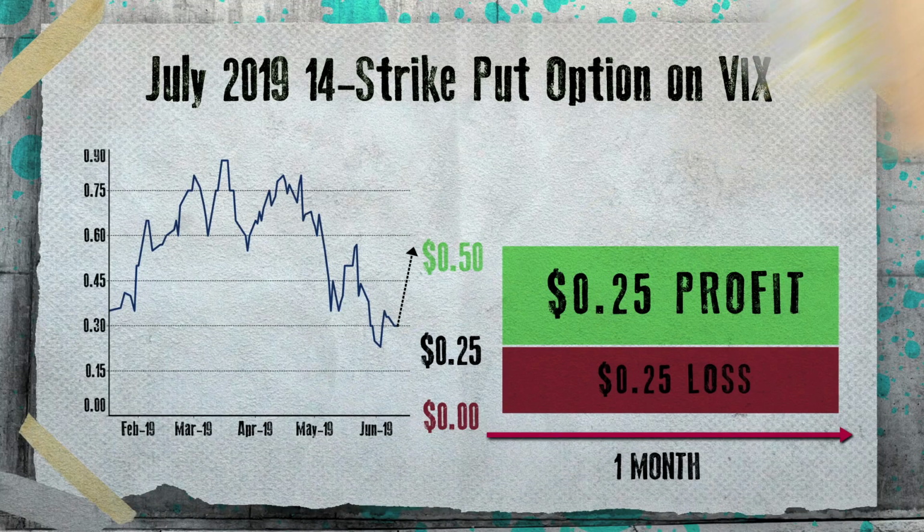So Michael suggests buying the July 14 strike put option on the VIX for approximately 25 cents. He recommends taking profits if the premium doubles. Just remember, this is a trade idea and not investment advice. You should do your own research, consider your risk tolerance, and invest accordingly.